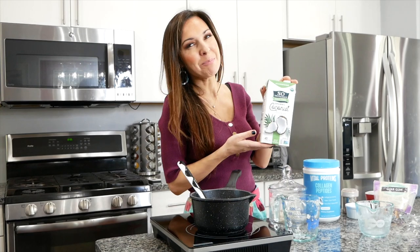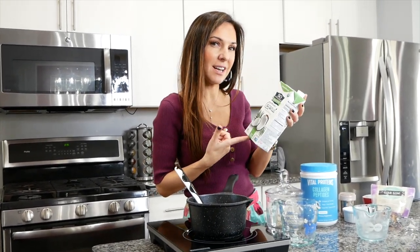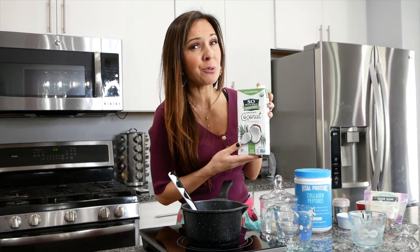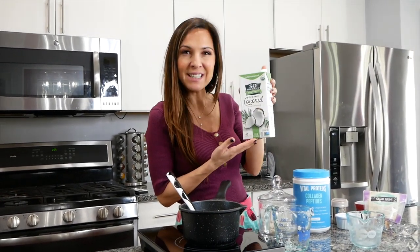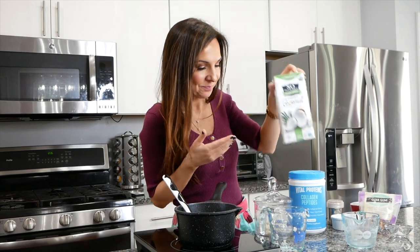In these recipes, I am using this milk that has a little bit less fat content, but for a richer and creamier consistency and texture, you can use any milk you like, even the one from a can, like coconut milk from can. Or if you like, you can use almond milk as well.